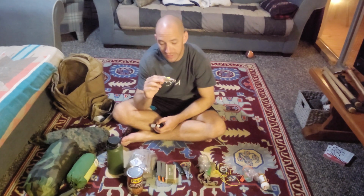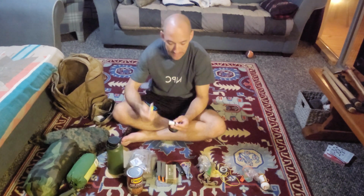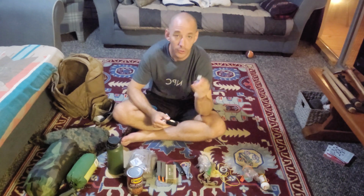little fishing kit. This is just a cane pole kit that I have just to help plus up any kind of food source that you might come across. If you're in an area where you can fish, this will allow you to catch more fish, provide food for yourself, some extra protein.